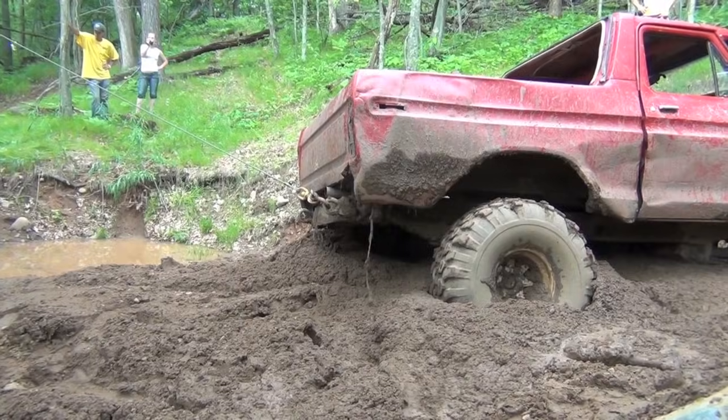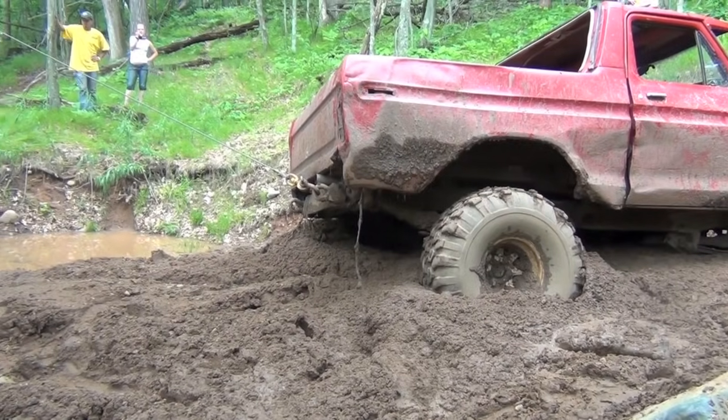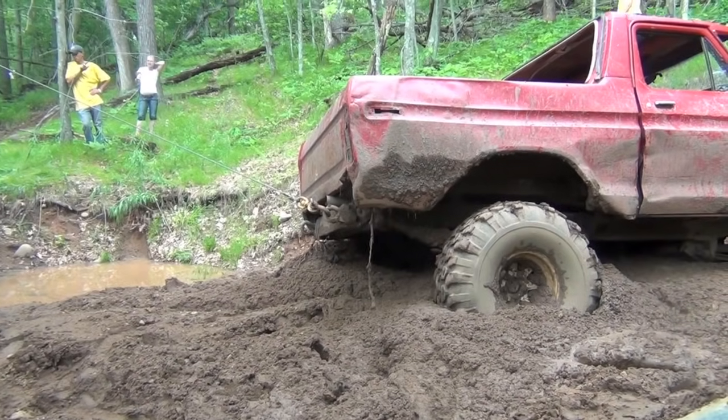It didn't take a whole lot of tension on the winch cable for me to realize that with the precarious position of the wrecker and the angle of pull, we were going to have to get a little more creative to get this Bronco unstuck.